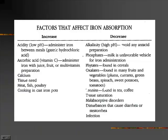There are some factors when we do have a child on oral iron. Remember that low pH is helpful. So either between meals, so we've got that gastric acid in there, or with something that's high in vitamin C, such as fruit juice or fruit. Their multivitamins probably will help as well. Meats and vegetables are the things that are high in iron. Cooking in cast iron fry pans: in the old days, people didn't have very much problem with iron because they had those thick, heavy cast iron fry pans, and we don't use those anymore, but those actually added iron into the food, and it was beneficial.